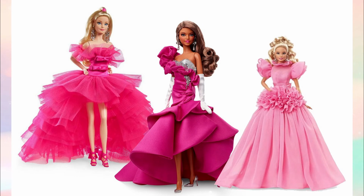Then, number 3, we have the pink collection dolls. And I actually saw a lot of people saying they're too expensive and the quality wasn't great. But overall, I love these dolls. And yeah, they are too expensive, for me at least. So I will never get any of them, which makes me very sad. These are available in my country, but they're just too expensive.